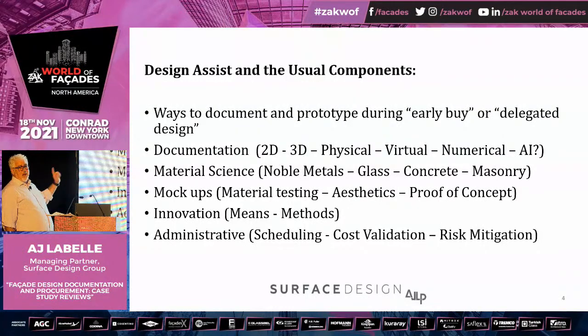Material science. A lot of the early design assist work that I've done in my career has something to do with noble metals, glass, concrete, and masonry. For whatever reason, those are the four. Mock-ups. Again, I'm going to blow your mind with some of the stuff that we've done. And, you know, it's self-explanatory. I don't need to read it to you.